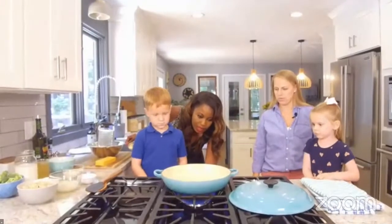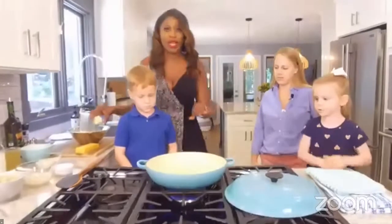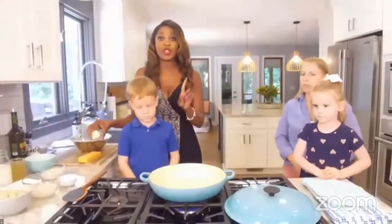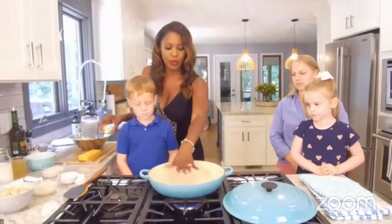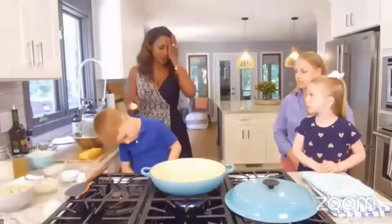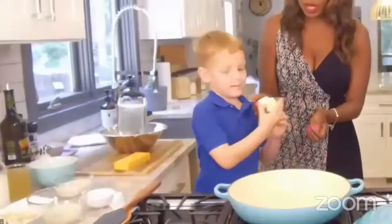And we are going to preheat this oven. Don't touch, okay? And right now, make sure you go preheat your oven to 375 because you're going to need to bake it as well. So we're going to wait. Oh, it gets hot very quickly. We are going to then, do you want to put this in for me? Okay.